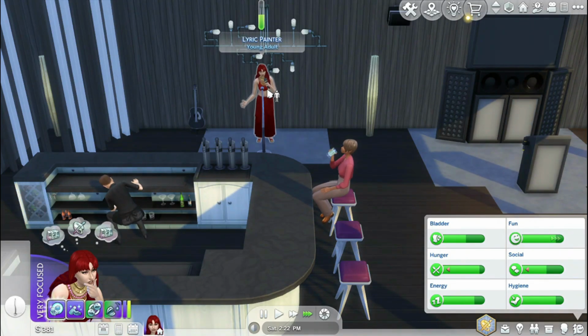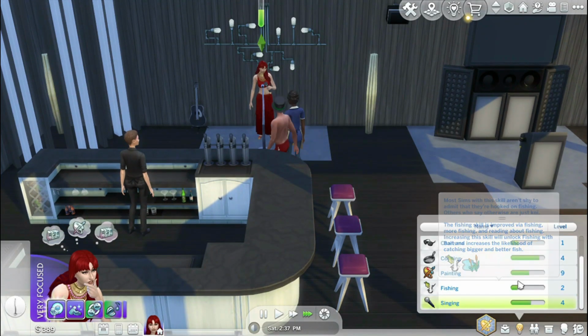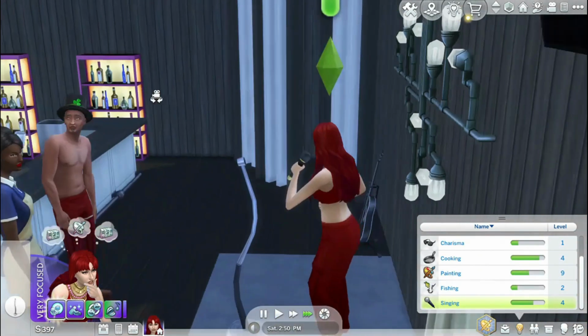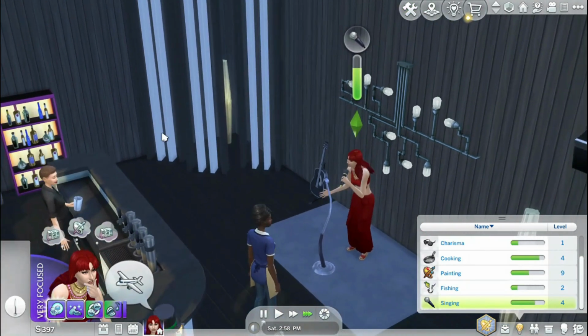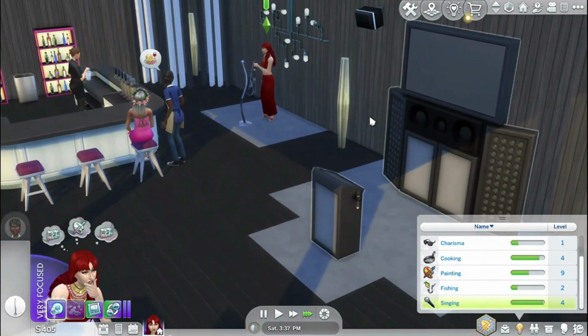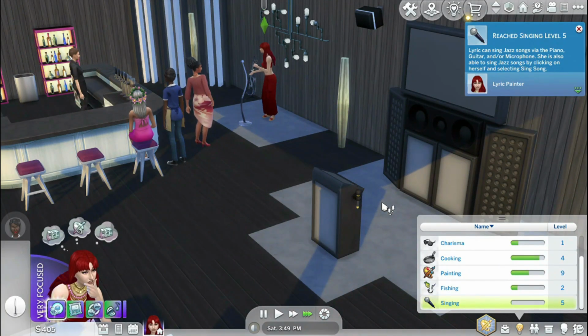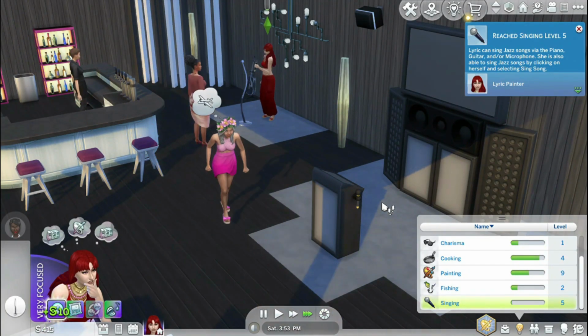Everyone, come give me your money. While this person just stomps over to give me $8. What's your problem? What are you wearing? I didn't even know we had that hat in... But at least once she gets her singing skill up soon, we can start writing songs. And then when you put the songs and license them, you can start making a decent amount of money off of that.